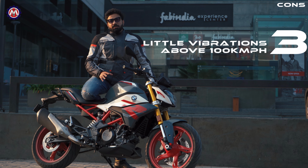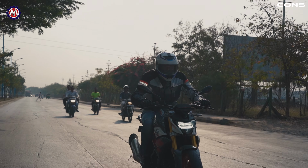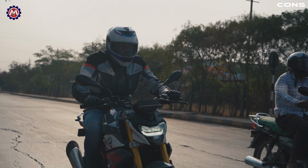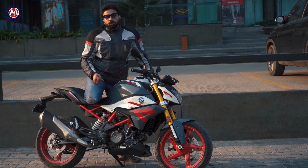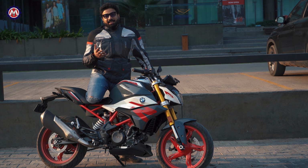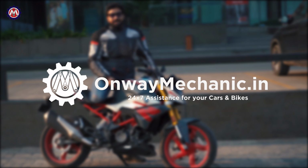Once you push this motorcycle above speeds of 100 kilometers an hour, you feel the vibrations on the handle, on the foot pegs, and on the tank. But I think that much is required to get the feeling of the raw power of that motorcycle. Though I've spoken a lot about the shorter service network of BMW Motorrad in India, if you don't find them, for your information, you can always call Onway Mechanic even for your premium motorcycles.